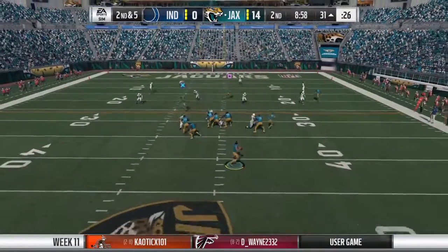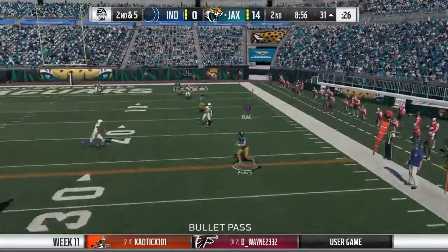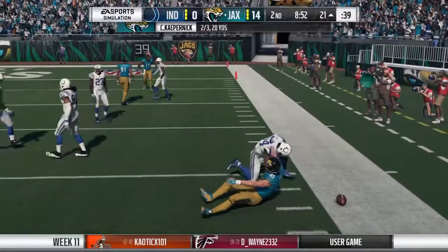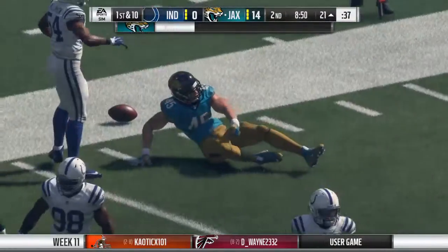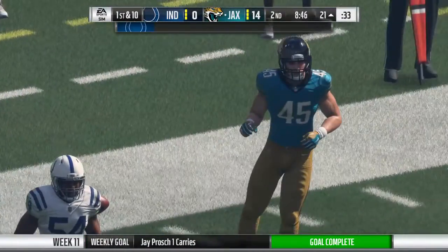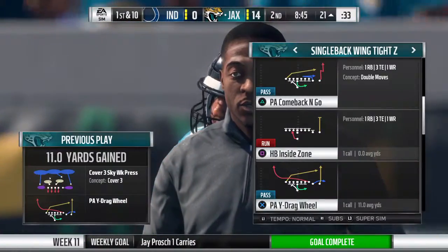On play action, it's Kaepernick. And he's going to drop this off to his fullback. And, oh, he is really laid out that time. Knocked flat on his back at the 21-yard line. 11 yards there for Jacksonville and a first down as well.